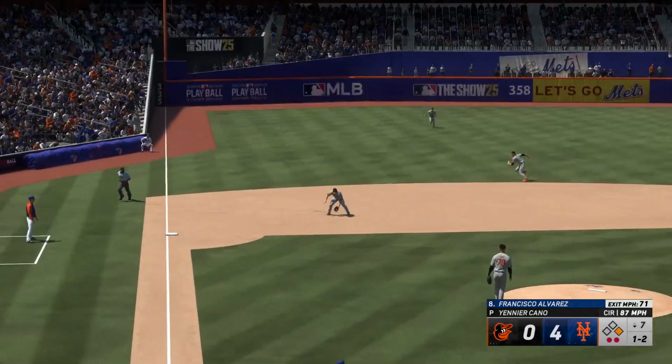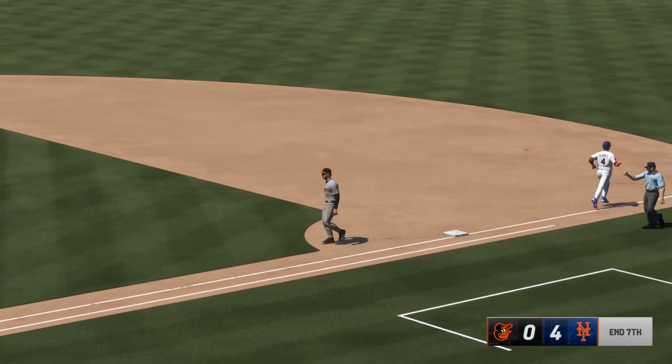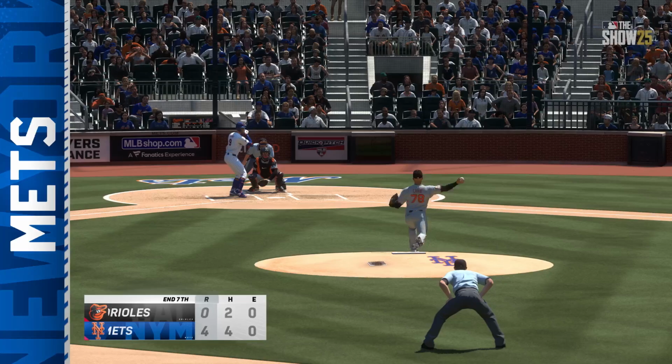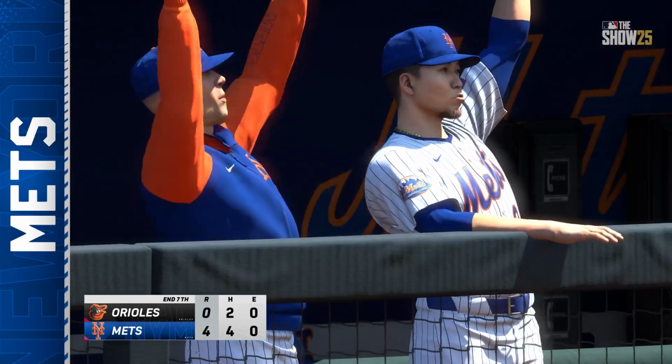To third. Tosses to first. Inning over. Mets add 2 runs on this blast. It's now a 4-0 ball game.